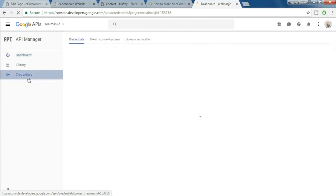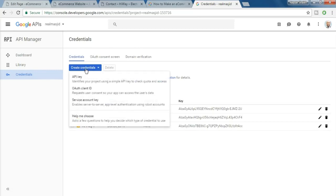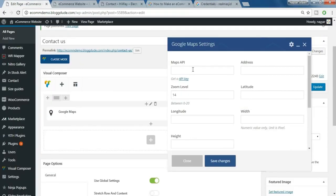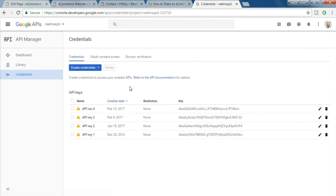You have to select the credentials. Fine, and click on create credentials and select API key. You'll get an API key, just copy that, come back over here and paste it over here. Okay, click on close.